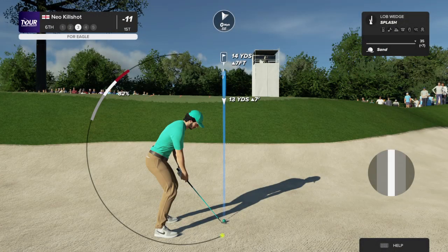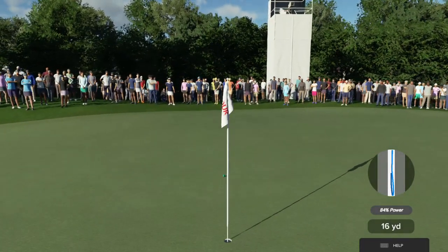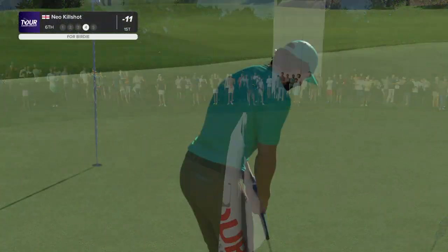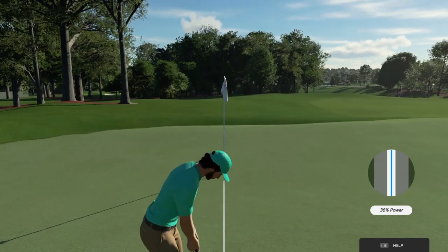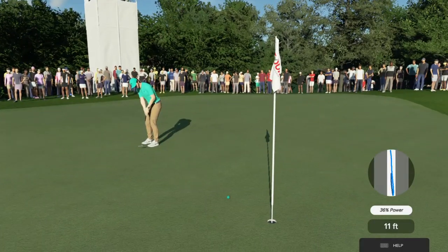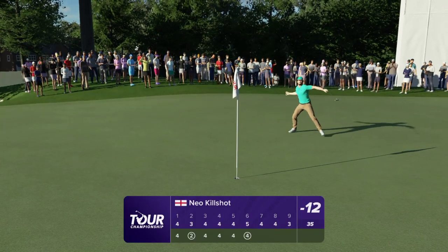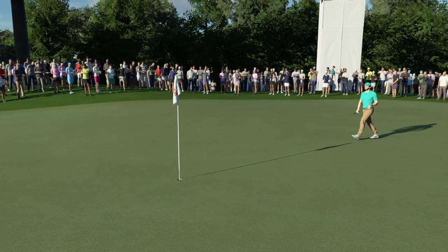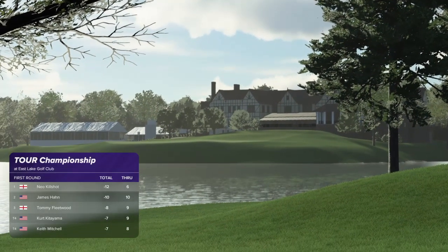And here we are with the third shot. He leads the field by a stroke. Here's a chance to get to 12 under. Looking good. Look at him just surging ahead at the top of the leaderboard. Leading by a couple after that hole.